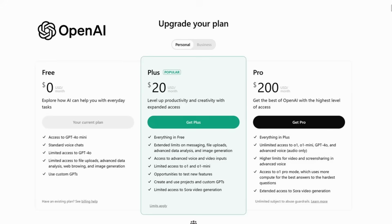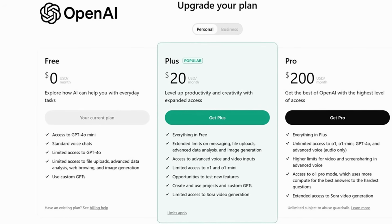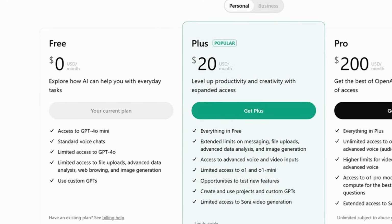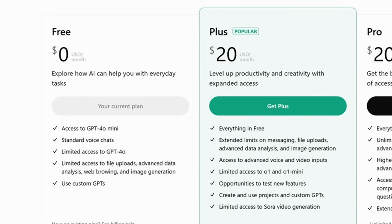Now, I also want to do a little comparison on access and costs, right? So right now, when you go to ChatGPT, this is what you have as far as payment possibilities. We have free, plus, and pro. So this is all what's available with OpenAI ChatGPT. Now in the free plan, you have access to basically GPT-4, whether it's the mini version or the regular version. It's all limited access, but you do have access to that. Very powerful, great tool, awesome. But GPT-4 is what you're accessing.